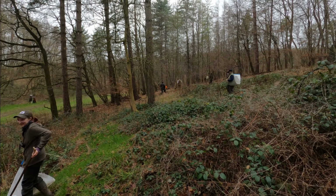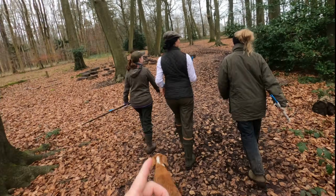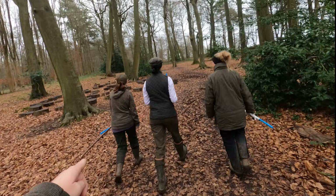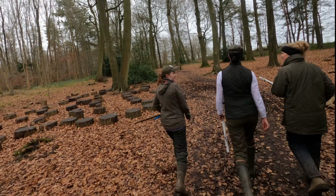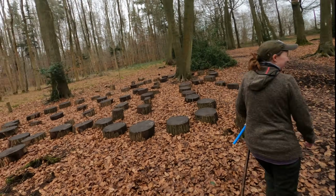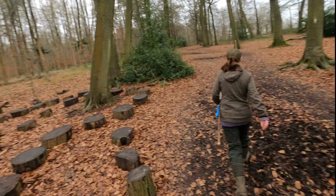Yeah, which path? By the tree. See all these stumps here? They're all gravestones of beaters from last year that died when we got to the top of the hill. Some ancient burial site.